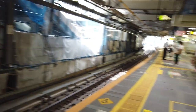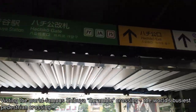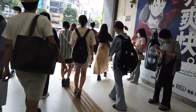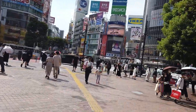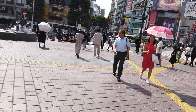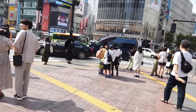Looks like a station's being redone. You can see extensive remodeling works taking place. We find ourselves in a very, very busy Shibuya. Wow. This here is probably what you'd think of if you were to come to Japan. Yeah, if one thinks of Japan, it's probably what you think of. And right here, this is the famous Shibuya crossing.